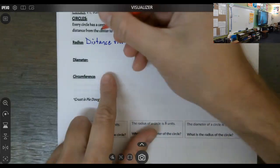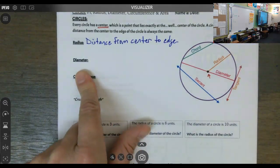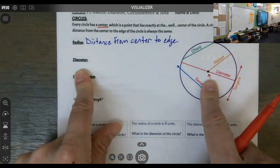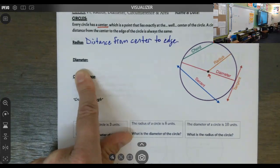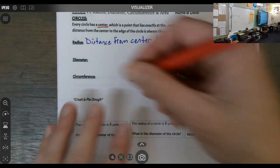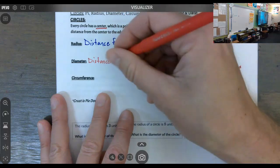Ooh, so the center, right? Every circle has a center. So diameter, you can say a whole long definition, you can say a short definition, but you got to make sure you go through the center. It is the longest distance across the circle, edge to edge through the center. Like, you can say this in a couple different ways. Lydia? I just put how wide the whole circle is. Does that work? As long as you know that it's going through the center.